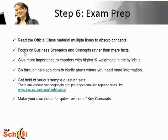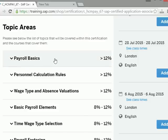The latest guidelines that SAP has provided to the question makers is that they should not set questions that test mere facts, but the questions should be more focused around business scenarios and application of the concepts. While studying, give more importance to chapters with a higher percentage. So as we saw earlier, for the HCM payroll certification, the top 3 topics have the highest weightage. So it makes sense to spend more time and effort in studying these topics.